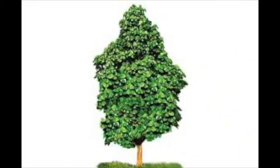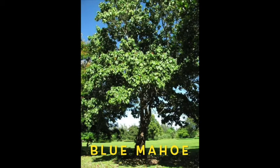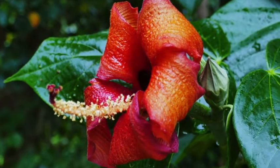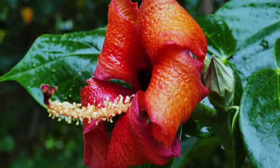The national tree is the blue mahoe. This tree is beautiful because of its attractive straight trunk. It has uses to make bowls, picture frames, and carvings. The flower from the tree changes colors as it matures, from bright yellow to orange-red.